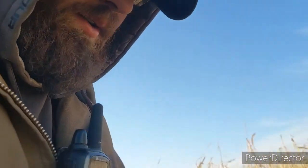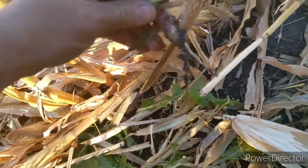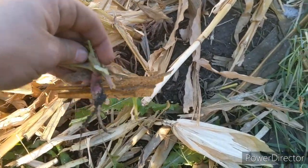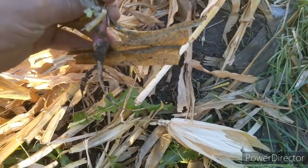So, yeah, well, here it is. Let's pull this guy out. You can see that one didn't get a ton of growth on it, but look at it. It hit a hard pan down there. If I had to guess, that was a wheel track from the planter this year. But yeah, this is pretty nice.